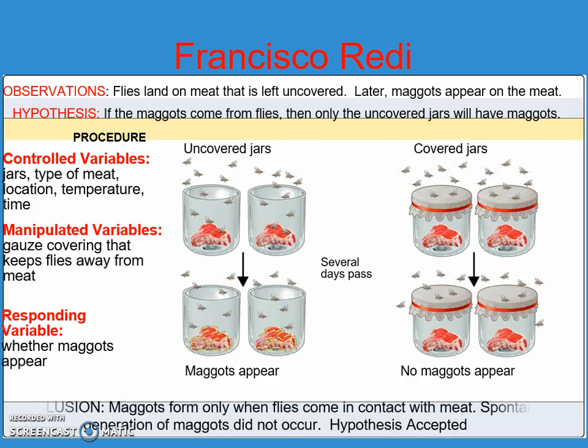What did he learn? He learned that maggots could only appear in the meat when the flies could actually come in contact with the meat and lay their eggs. This experiment was a significant blow to the idea of spontaneous generation. However, it would still take many more experiments before spontaneous generation as a theory was finally put on the shelf of history.